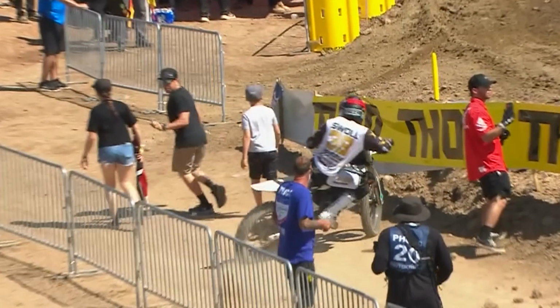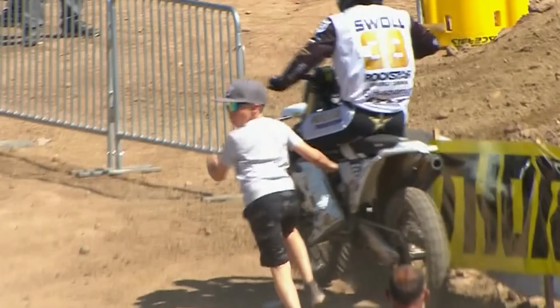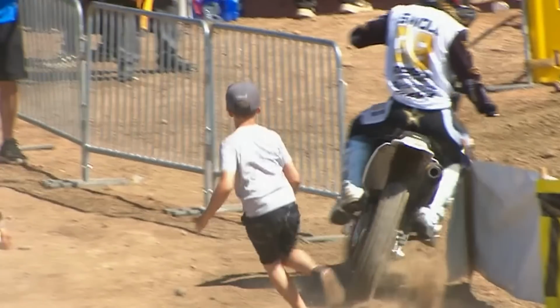Look how, yeah, he's completely leaned over, dude. If that thing would have grabbed... Yeah, man, look at the poor little kid. He didn't even see it. The little kid doesn't even see him. He's looking left, and Jalik sweeps up the inside. Oh, yeah, no, it was definitely a close one.